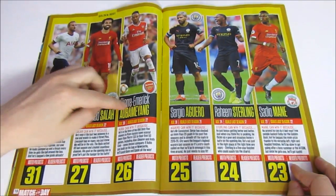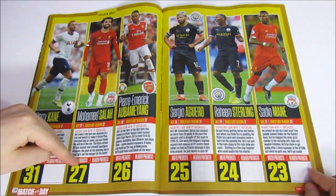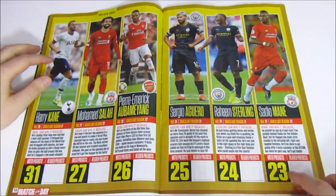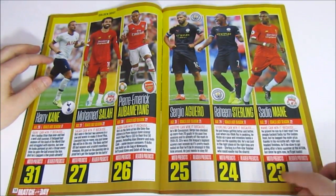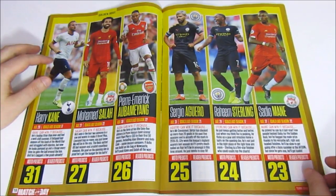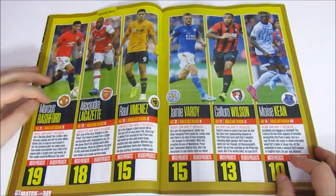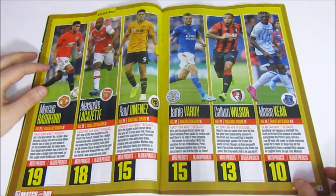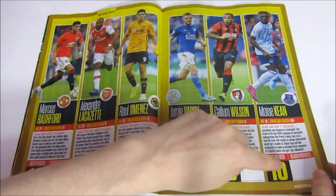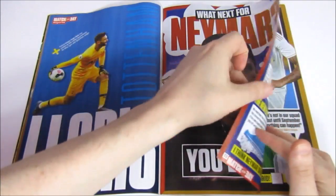Salah, who won the Golden Boot with Aubameyang, both got 22, as well as Mane. They think he's going to get 27, 26. Mane, if he would have scored 23, that means he would have won the Golden Boot alone by himself last season. So interesting. And we've got Sterling and Aguero in there as well. And then Rashford, Lacazette, Jimenez, Vardy, Callum Wilson and Everton's new striker, Moise Keane, with 10 goals. And a Lukaku poster. And then here's the feature on Neymar.